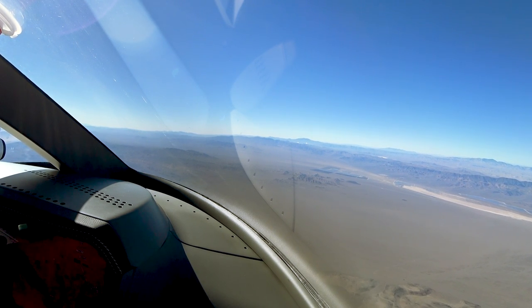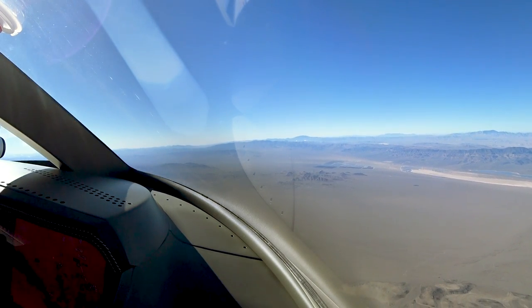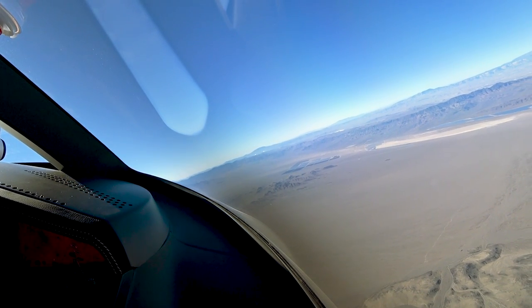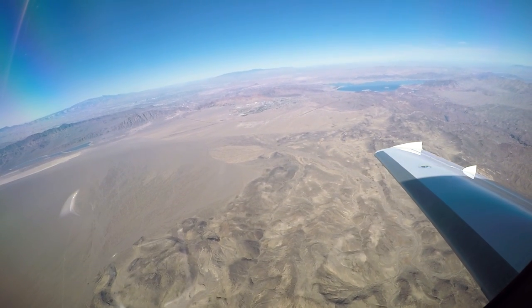5 Mike Whiskey, right turn 250, descend and maintain 8,000. 250 and 8,000, Vision Jet 5 Mike Whiskey. Southwest 3154, fly heading 130, vectors final approach course, descend and maintain 11,000. 130, heading, down to 11,000, Southwest 3154.